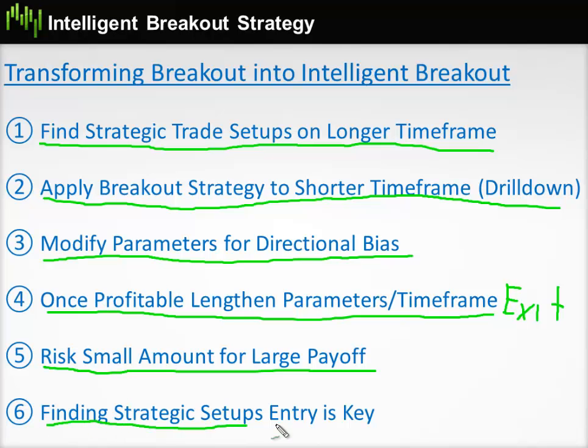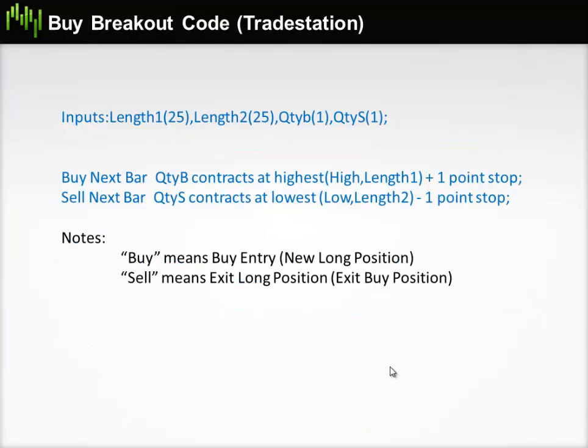Then finding strategic setups is key. And this is something that's very learnable and very doable. So don't be intimidated by that. This is something that people can get good at. And it's great because it does not require a high degree of emotions. It's usually a very logic-based exercise, if you will.